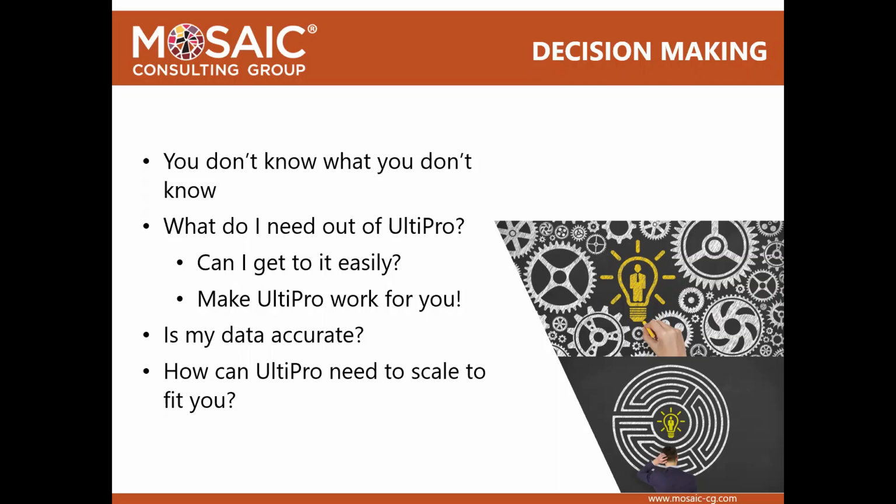Let's talk about how Cognos reports impact hiring decisions. How current and accurate is your data in UltiPro? Can your executives make timely decisions based on the information in UltiPro? Sometimes we find that terminations aren't entered for up to a month after the employee has left. Think of the impact that might be having on your hiring or your turnover reports.